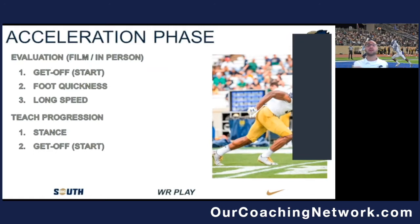And then we're talking about long speed. When I evaluate long speed, I look at two things. Are you a build-to-speed guy? We got one of the guys here, Jarrell Smith. He is the slowest fast person I ever met. 4.5 guy, but boy, his 10 split, his 20 split got to be bad. I could probably beat him in a 10-yard race, but best believe I'm peeling off after that, because that cat can really roll.